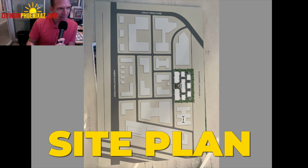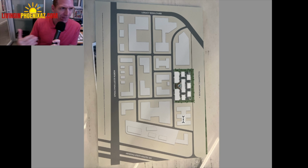And this is the type of info that's going to be difficult to find online. So this is a lot of the information I'm going to try to dig up for you guys. So if you look down here, this is kind of looking like we were looking on the map. So the 101 is at the bottom here, and you've got Scottsdale Road. And then this little tiny rectangle here is where Portico is being built, and it's these 9 buildings.